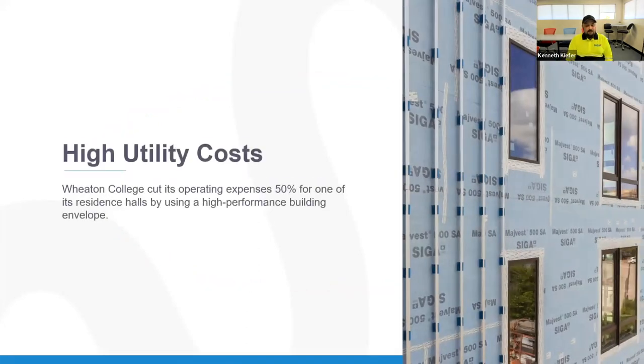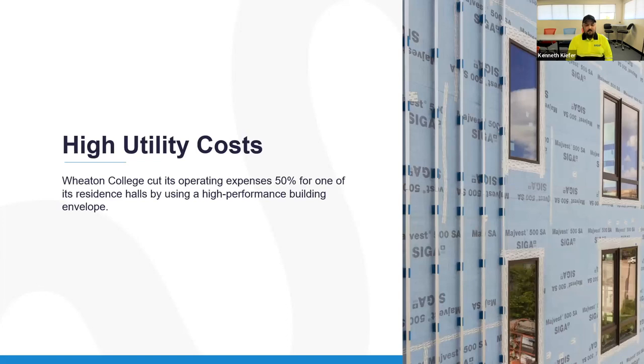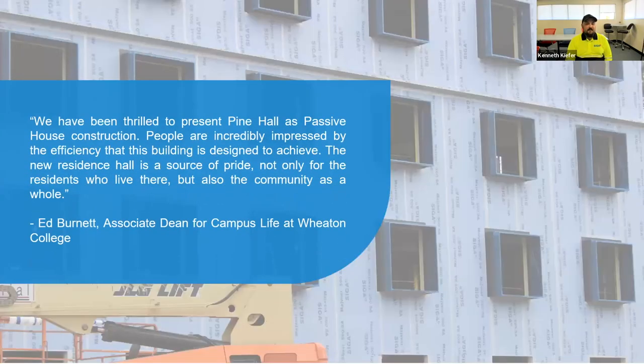Now, before Finch Cambridge was built, there was a local college, Wheaton College, who built a new dormitory, all Passive House standards, Passive House certified. It's four stories, 45,000 square feet, 178 undergrad beds in this building. And within its first year of operation, it had already cut its operating expenses by 50% for that one residence hall. So that's a huge, huge boon to them.